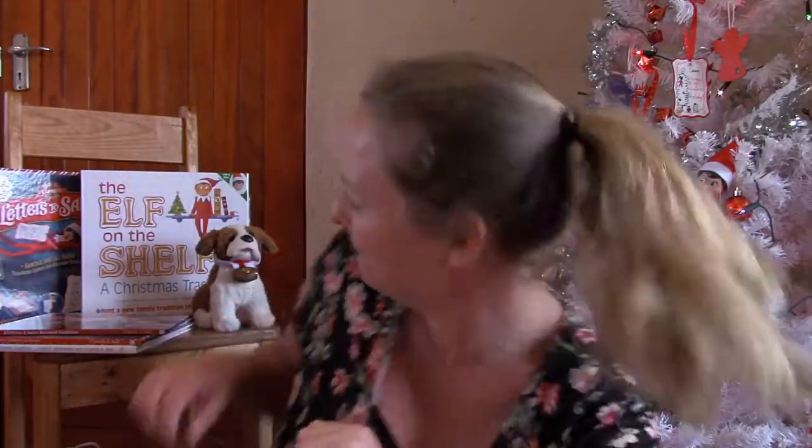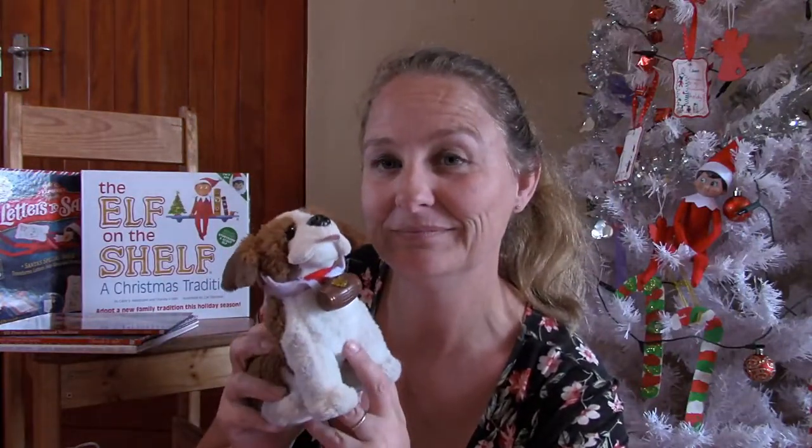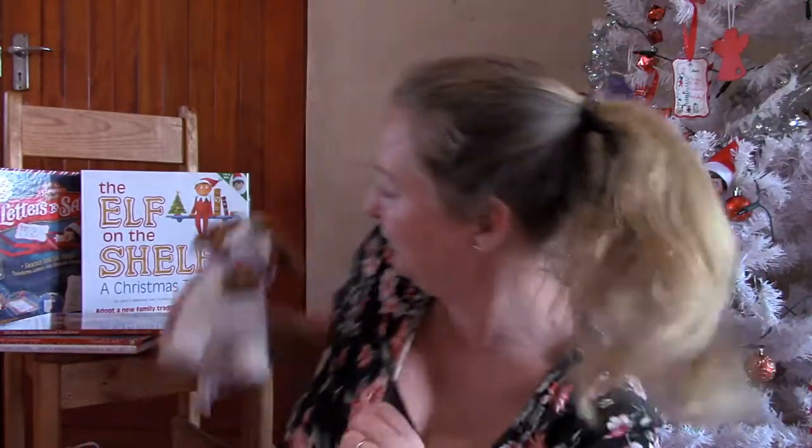Today I wanted to share with you our experiences with our elf on the shelf, with the elf's pet, the St. Bernard, and with the letters to Santa. As you can see, here's our elf sitting in the tree over here. Here's our St. Bernard. And the elf, the St. Bernard, and the letters to Santa each came with a beautiful book.